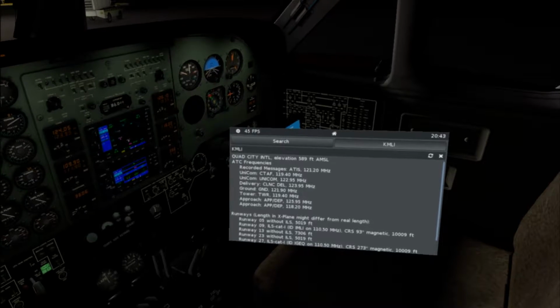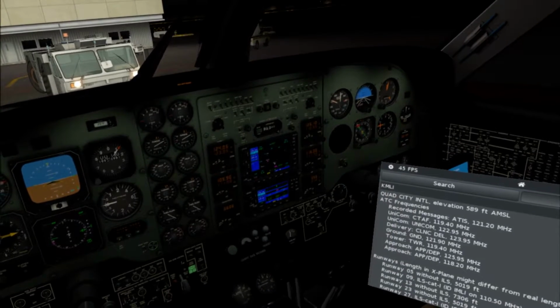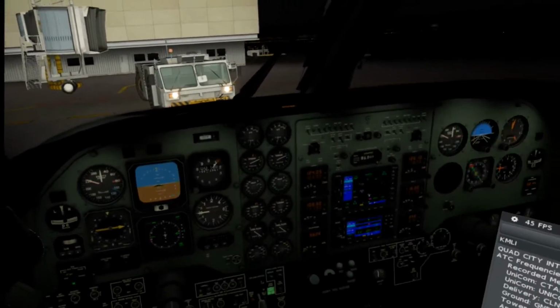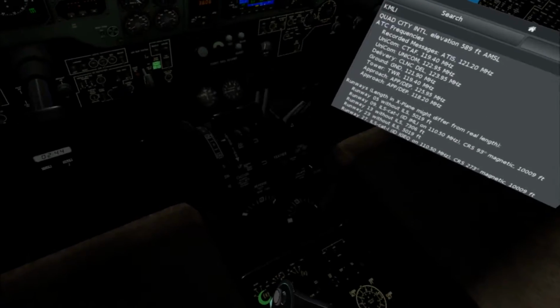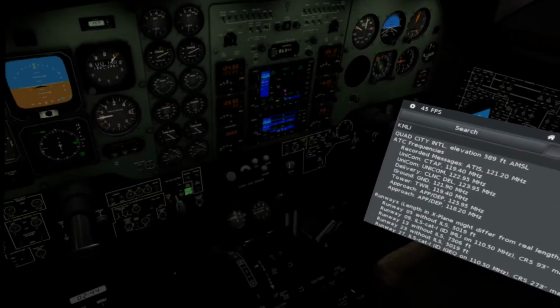Clearance delivery King Air 352 Hotel Romeo, ready to copy IFR clearance. King Air 2 Hotel Romeo is cleared to Kilo Papa India Alpha as filed. Expect departure runway 27. Climb and maintain 5,000 feet. Expect higher clearances 2 minutes after departure. Departure on 125.9 or 5, squawk 5446.